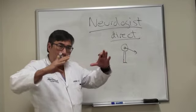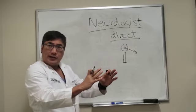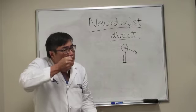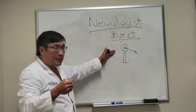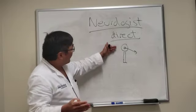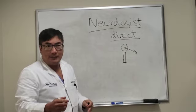When we're using the indirect, we have a bigger field of view, but it gives us three-dimensional stereoscopic vision because we're using two eyes. It's a binocular device. The direct ophthalmoscope is not that different from the instrument that Helmholtz invented in the 1800s. However, the direct ophthalmoscope is good for one thing for a neurologist, which is looking for papilledema.